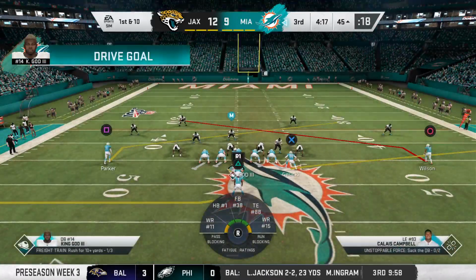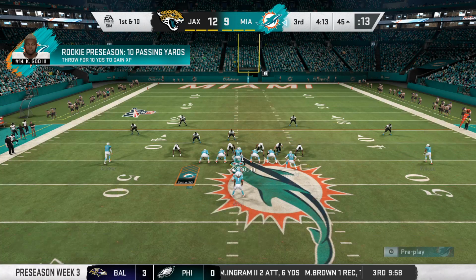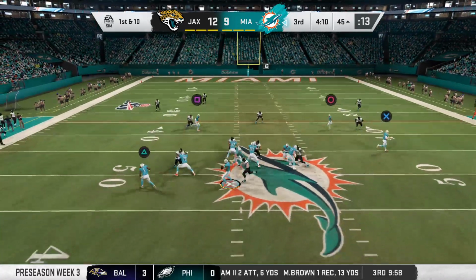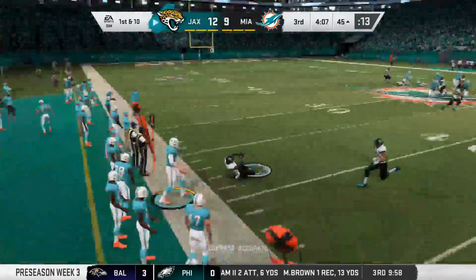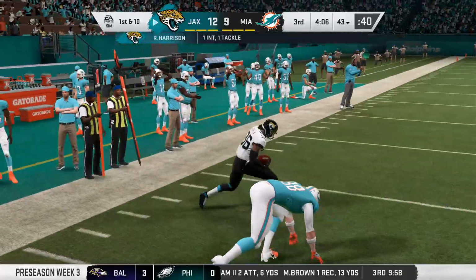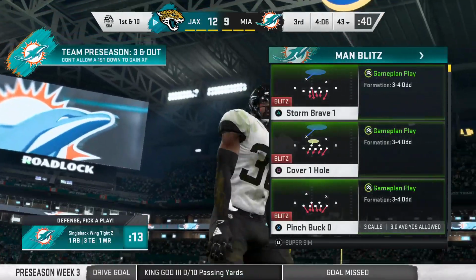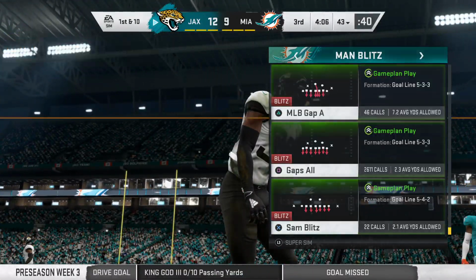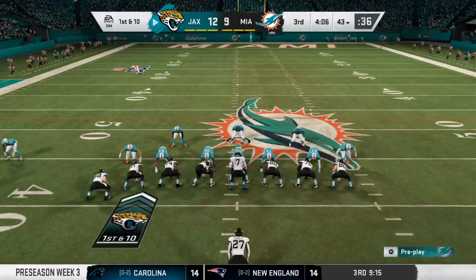On first down, he'll drop to throw. And for a 3rd time tonight, he's intercepted. Picked by Ronnie Harrison. And the possession is theirs at their own 43-yard line. He's a high draft pick, so maybe a bit of a mulligan, but you never want to throw a preseason interception, especially as a rookie.